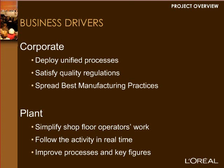This model allowed L'Oreal to capture best practices in supply chain management, including operational logistics, production management, and quality management, and to drive operational excellence uniformly through the organization by implementing the applications with L'Oreal's best practices across worldwide sites. From the corporate level, you'll appreciate their clear focus to deploy unified best practices across plants and provide visibility, traceability, and control while managing to stringent quality regulations, including FDA.